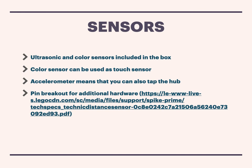Let's take a look at the sensors now. Ultrasonic and color sensors are included in the box. Now, the 31313 set has an infrared sensor, a color sensor, and a touch sensor. So it does seem that you're missing a sensor, but bear with me. First of all, ultrasonic sensors are much more accurate than infrared sensors are. The handy thing about the infrared sensor is that you're able to use the included remote, but for the 51515 set, you can use your smart device as a remote, so that's still there.